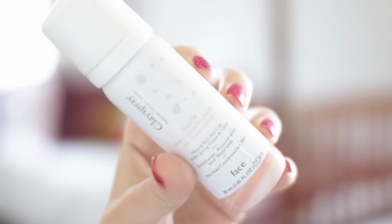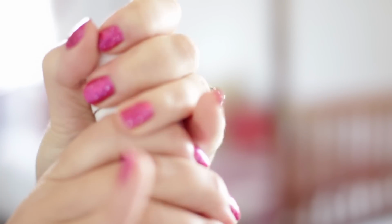Clay Spray is kind of a funny brand because while it is in an aerosol, it's not actually a spray. Like, it's not going to spray out and you don't have to worry about it, because this product is like dark brown.